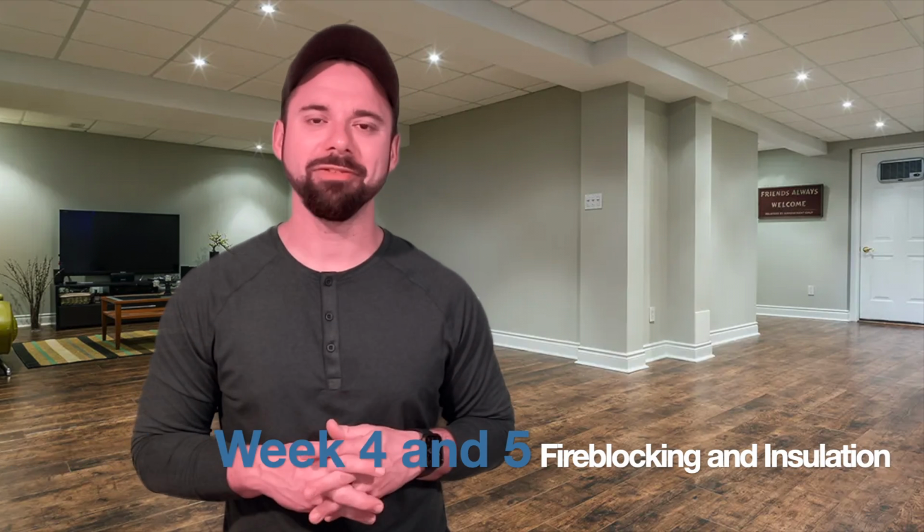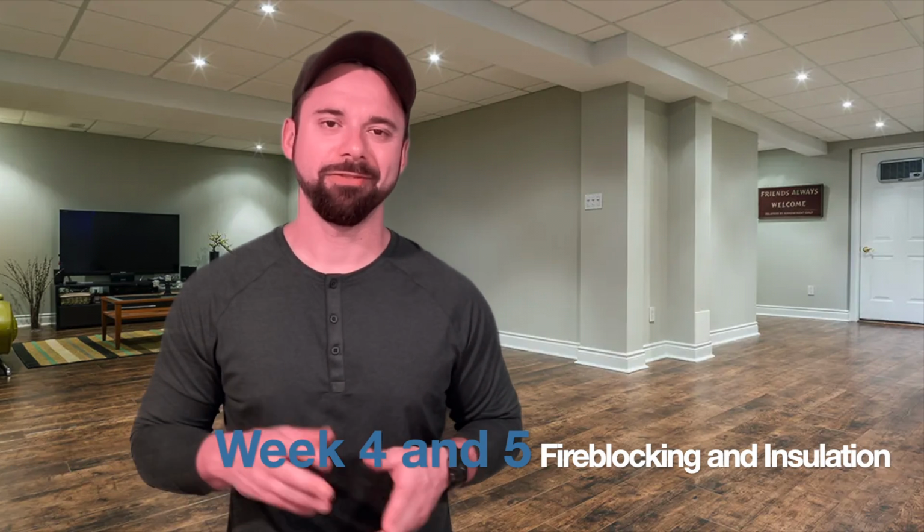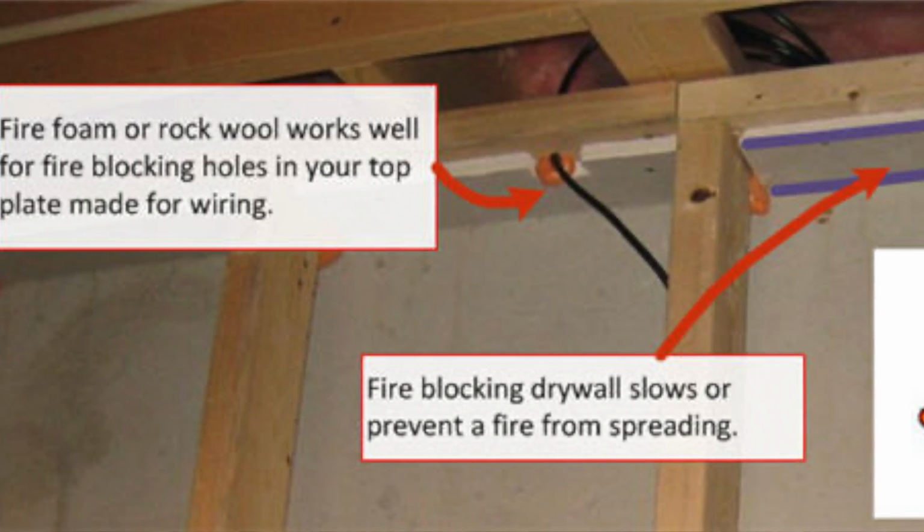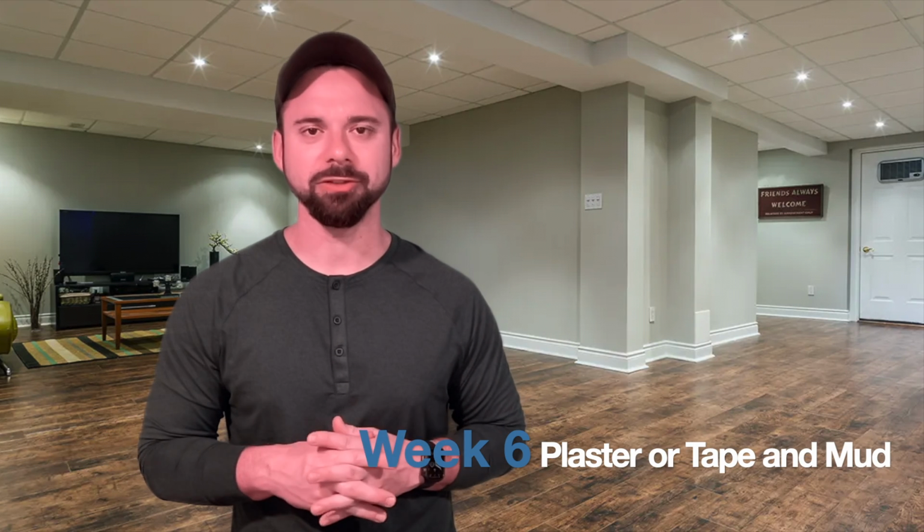So week 4 and 5 is fire blocking and insulation. Fire blocking is something that we have to do up here in Massachusetts, and I believe most parts of the country have to do this. Essentially, if an electrician drills a hole through a stud or a cavity and they create a hole, we actually have to fill that with a special foam or a mineral oil, depending on the town and what they want to see. This prevents drafts where air can flow through, because fire loves air. So if you did have a fire, it can't just escape through a hole and burn the rest of your house down.